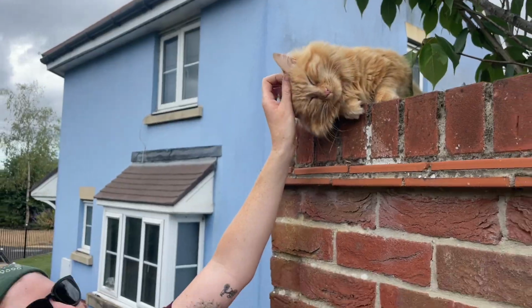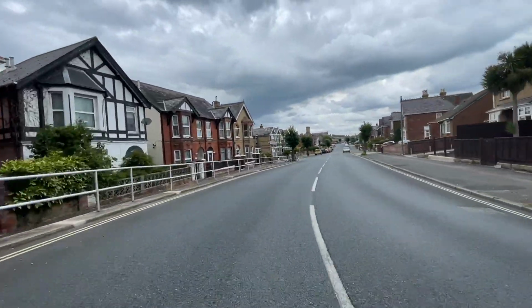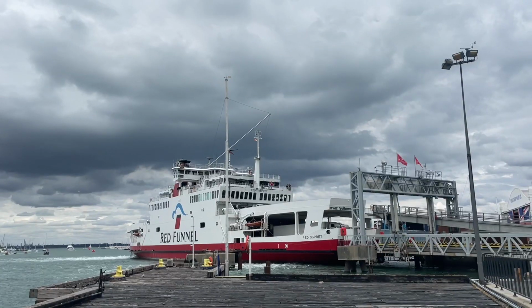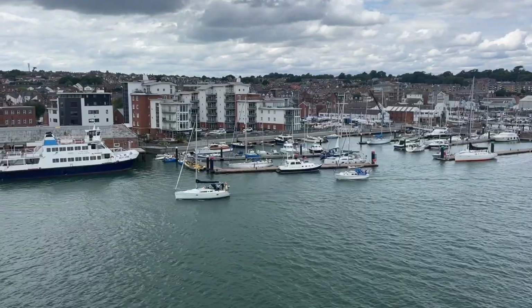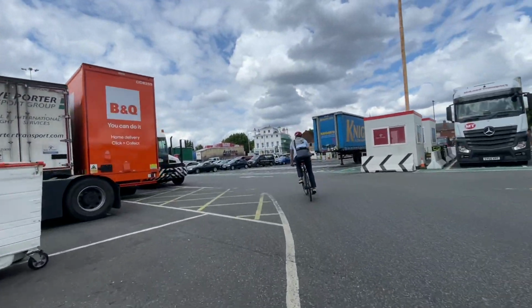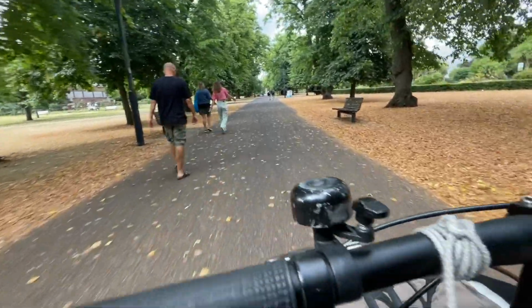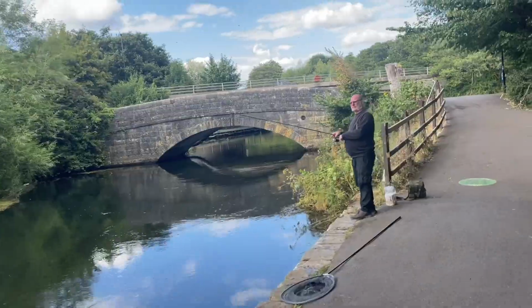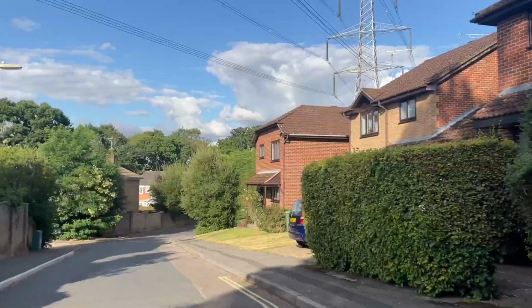We're heading towards our ferry to the mainland, going back to Southampton this time. We're almost outside of Southampton. We've got to clear the city before we can find somewhere to sleep tonight.